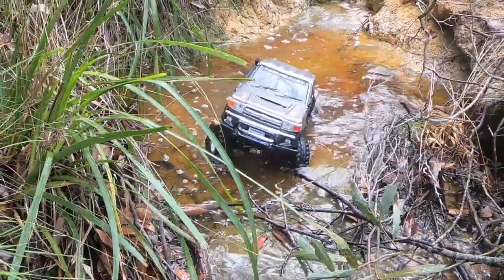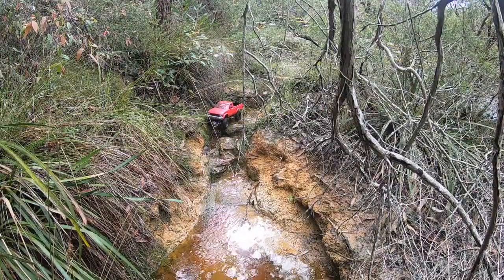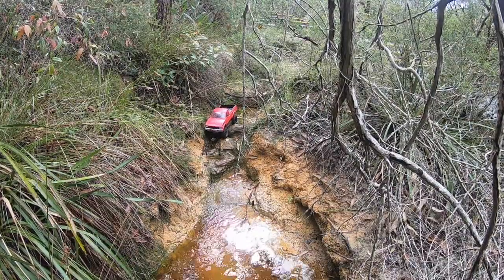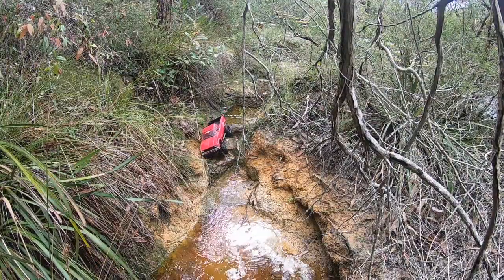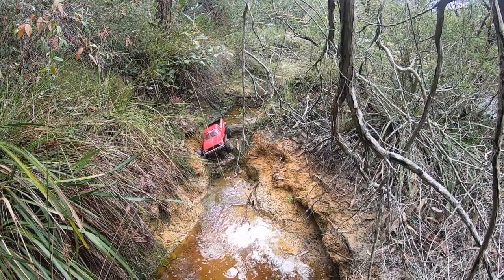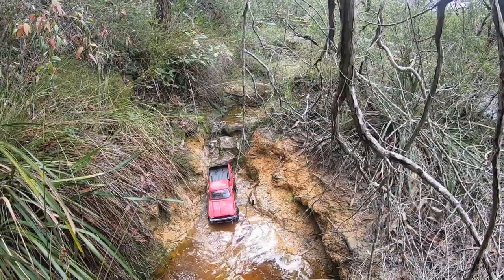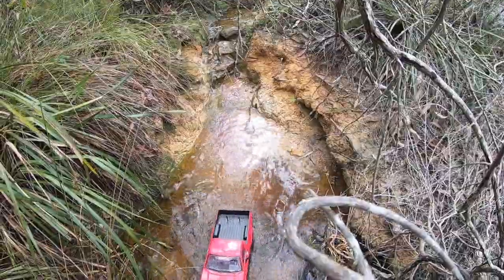Okay, let's see the little Hilux thing try and come down. I think you won't do it because you've got newer, smaller tyres and leaf spring suspension. Whoa, what? Lifting up a wheel. Do it how your son did it. He did it with style. Wow, that's deep.